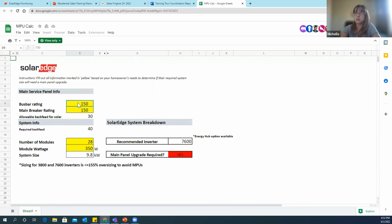So if I change this to 200, I have view only access. So Bo has locked this for all of us as well. Bo, all of us, mine's that way too. Michelle, also, if we are lucky, we can see that information, because most of the main service panels, the paper inside on the door is jacked up.